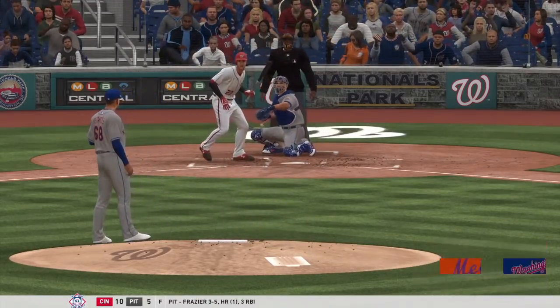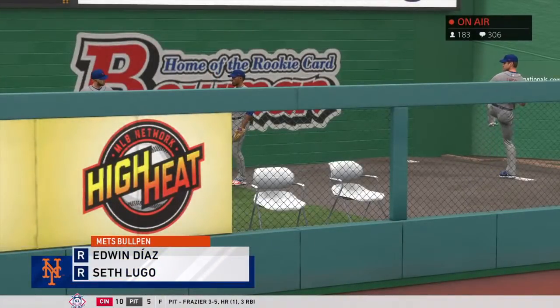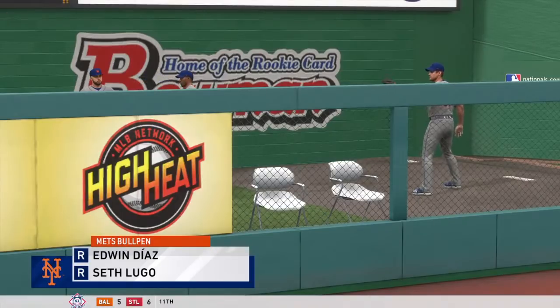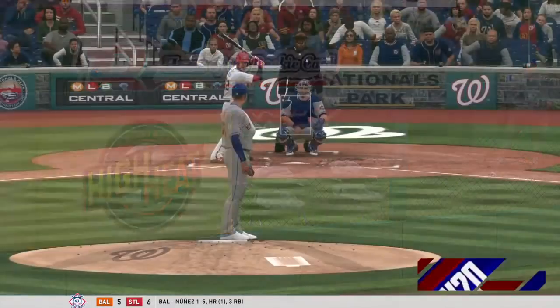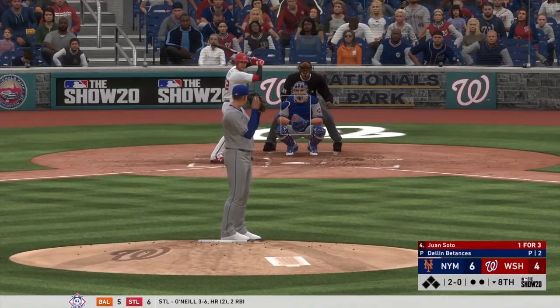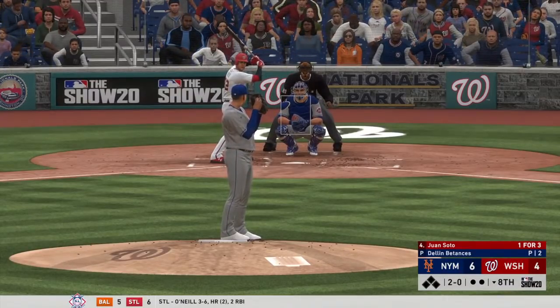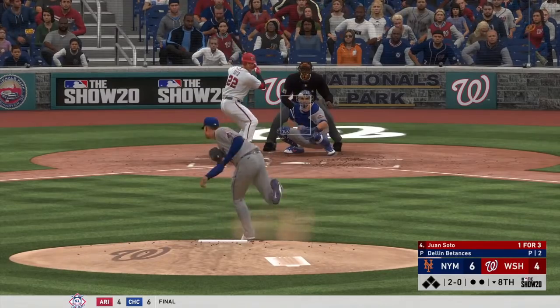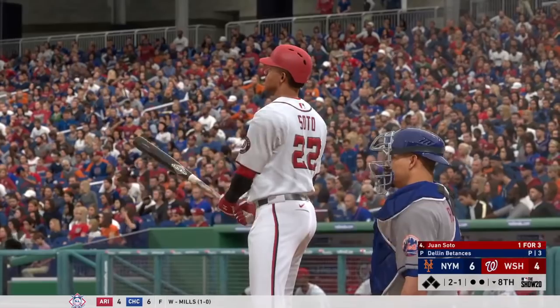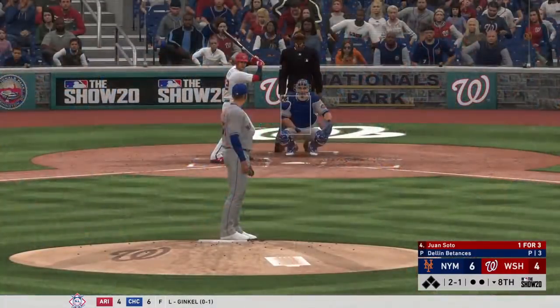Runs that slurve of his inside, and it's 2-0. Now action in the bullpen as their closer starts to get loose out there. Two and 0. Here it is. Tying run stands on deck, but it'll only matter if the guy in the box can get on base.